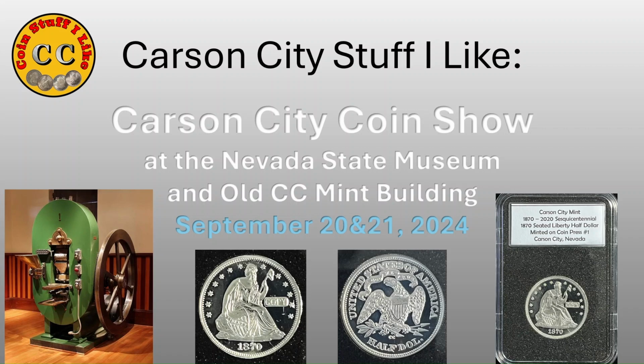So some great stuff. I also wandered around and I saw a dealer had some raw Capped Bust half dollars, which is something that I'm sort of accumulating a collection on. And so I saw those, but I didn't have my list. It sort of caught me by surprise. So I knew I was coming back the next day. So I said I'll come back on Saturday and pick up one or two of these if I can. But I'll have my list, so I'm not duplicating purchases. And of course, Northern Nevada Coins was there, and they had a fantastic array.